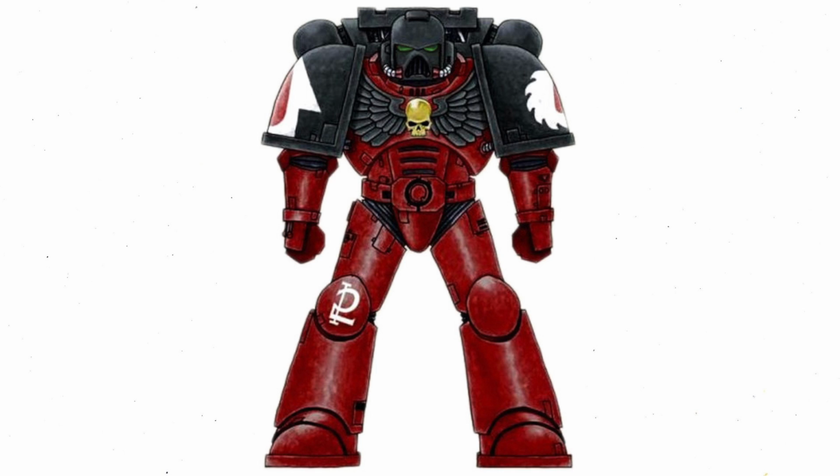The Flesh Terrors have a two-tone color scheme, with crimson red covering the torso, arms, and legs of their power armor, while the helmet, shoulder, and backpack are a jet black.